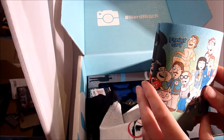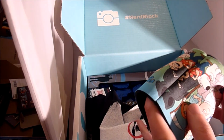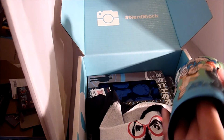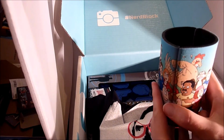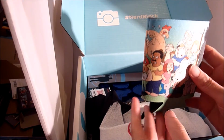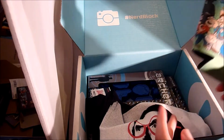Next up is a Family Guy cooler, or heater if you want to keep your drinks hot. I always have my coffee freezing cold. Family Guy's hit and miss for me. Not really that big a fan. I do like the Star Wars episode though.